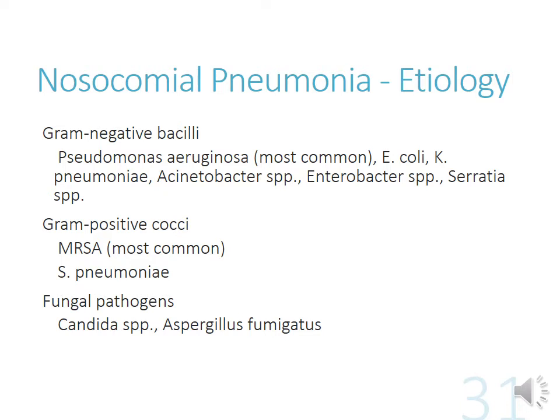So say you have an ICU patient you're treating with broad spectrum coverage of gram-positives and gram-negatives, and they're just not getting better. Oftentimes they'll do fungal cultures to make sure there's nothing growing there you need to cover them for. Fungal cultures take forever to come back, but it's one of those things you need to do to make sure you can rule that out.